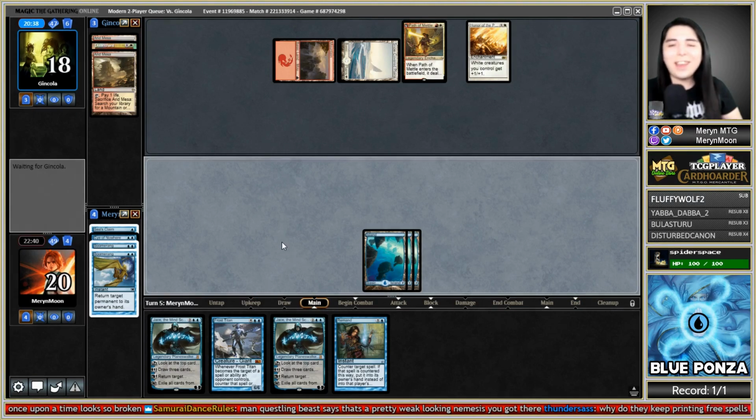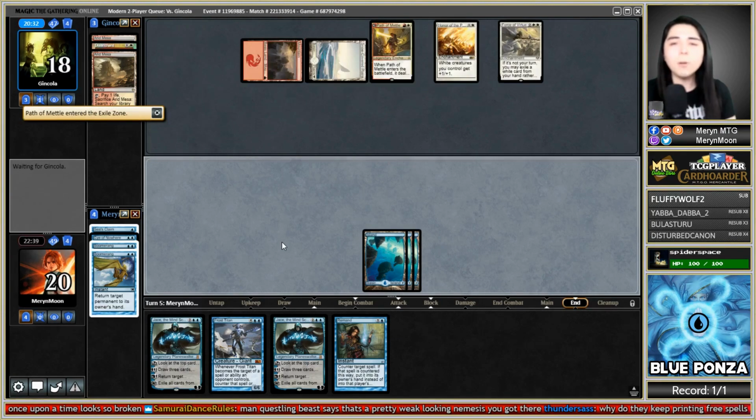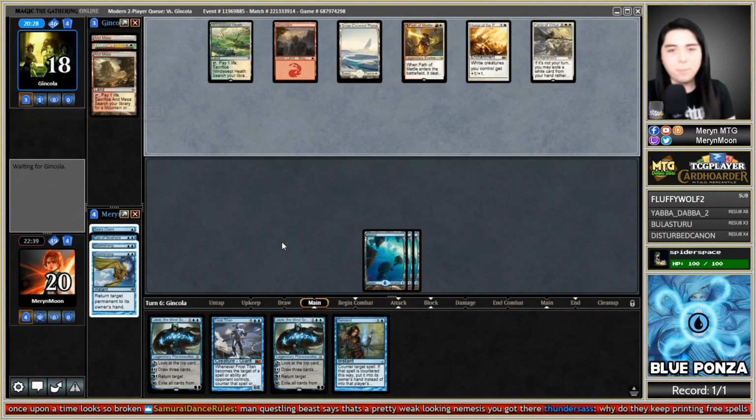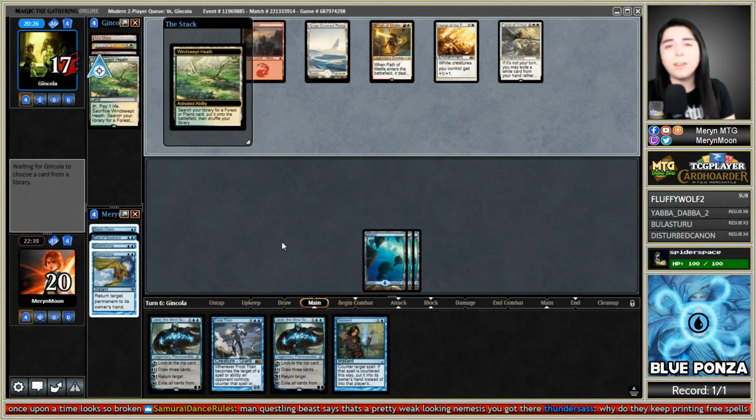Oh, no. Okay. Well, at least that's definitely going to find us a land. So at least there's that. Just please cast something at sorcery speed. Force of Virtue. Dang. Okay, any tokens are massive. But still, Dissipation Field just wins. Dissipation Field straight up wins.